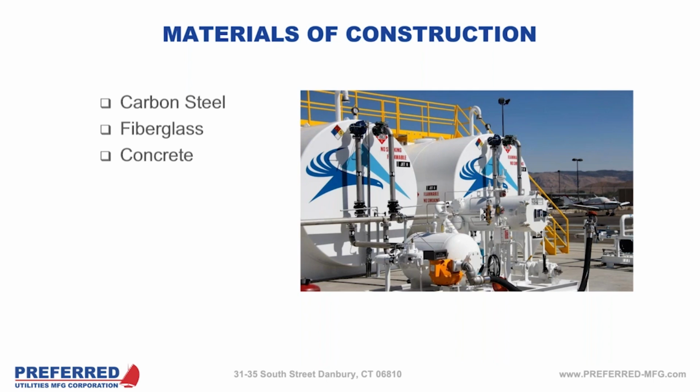Brent, what are you seeing down where you are? Yeah, I don't have any concrete unless it's a UL 2085 tank. And of course, you have the inner carbon steel wall, outer carbon steel wall, and then a portion of the interstitial space between the two is lightweight concrete to give it the UL 2085 fireproof rating or a ballistics rating, depending on where you're located. So, yeah, pretty much carbon steel and fiberglass down here.